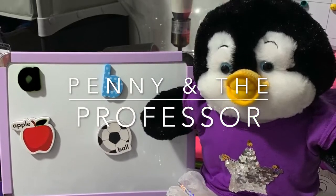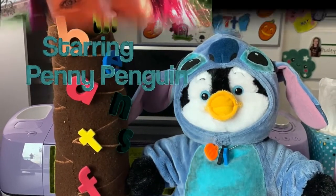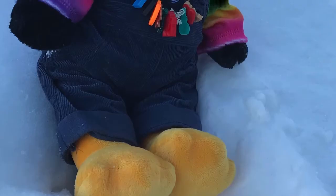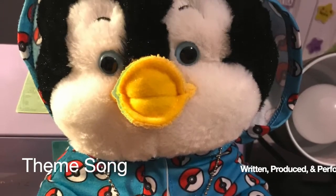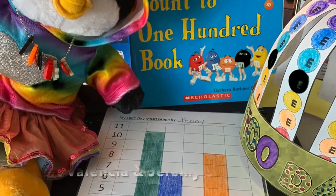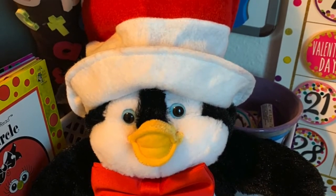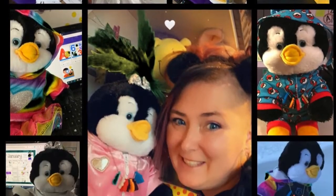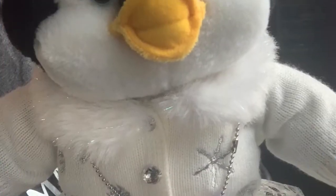It's Penny and the Professor. What's new? What's new? What's new with you? When Penny has a question, the Professor has an answer. She likes to help out everyone. That curious penguin asks all the right questions to help us all learn right along. It's Penny and the Professor. Here's Penny.